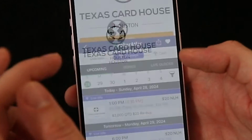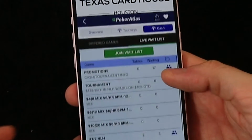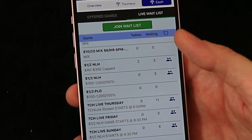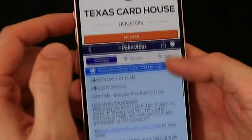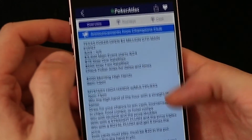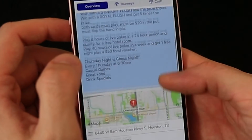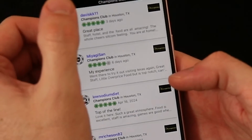And while you're over there, you can see how many games are running. Oh, they've got 2 cash games going right now. They've got 2 Texas Hold'em tables happening right now. Nice. And there's a little list going. Each room is going to have different promotions telling you, this is why you should come here, and these are things that are happening here. We've got a huge tournament series. There's a $2 million guaranteed prize pool happening now, and this is where we are, and you can see what other people are saying about the room.